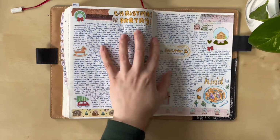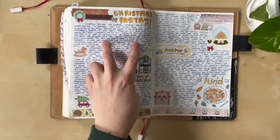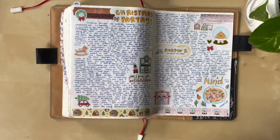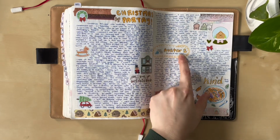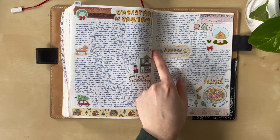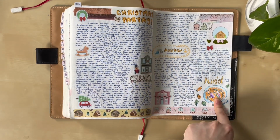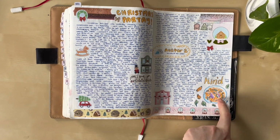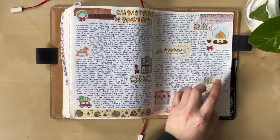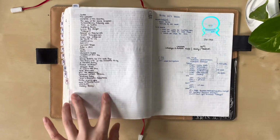And then here we had a Christmas party. I went over to my boyfriend's place, and again, so much little writing. I can't tell what happened. But then here, my aunt and my boyfriend and I went to see Avatar 2: The Way of Water, which was pretty good. And then my friends and I went to have Thai food at this restaurant. And that's it. So here I have a list of some shows that I wanted to watch.